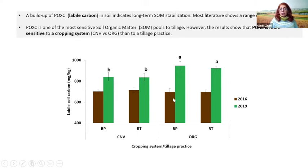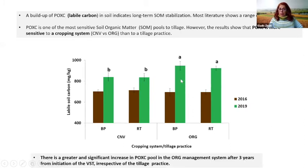Definitely, when we started, you could see all the soil is homogenized and the same, and you could see the labile soil carbon is about 700. They were all the same, no differences. However, after 3 years of growing seasons, which constitute 1 cropping rotation in the whole system, we found that in the organic system, in the green bars, they are much higher than the conventional. Yes, there is some increase here, but it was not so significant. But you could see that the labile carbon is really showing much higher in the organic system.